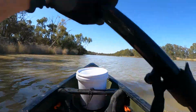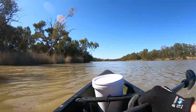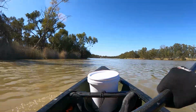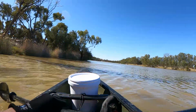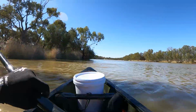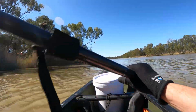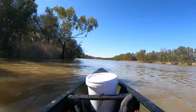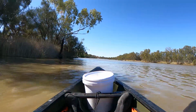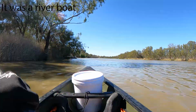Side, I will actually have the sun, but the wind was actually coming from that side, so it's interesting to see. Interesting dwelling down here. I'm not exactly sure. It looks like a pitch roof, so it must be a house. Certainly not a river boat.